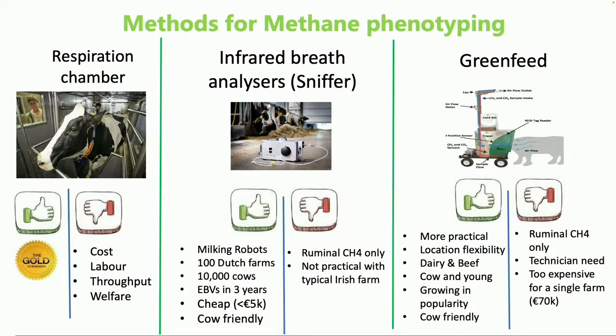It does need a technician, because there's a lot of moving parts to it, updating the gas canisters, recalibrating, etc. And unfortunately, it's too expensive from an individual farmer's perspective. That machine out there is probably retailing at the moment at about €70,000 just for that kit.